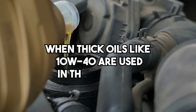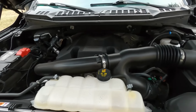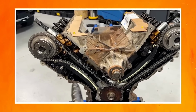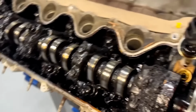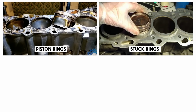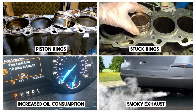When thick oils like 10W40 are used in these engines, the slow flow can result in tiny engine noises or hesitation on acceleration. But don't be lulled into complacency. These are symptoms of serious underlying issues. Over time, thick oils degrade and form harmful sludge deposits that block narrow oil passages and clog essential components such as piston rings. Stuck rings mean poor sealing, increased oil consumption, and smoky exhaust.